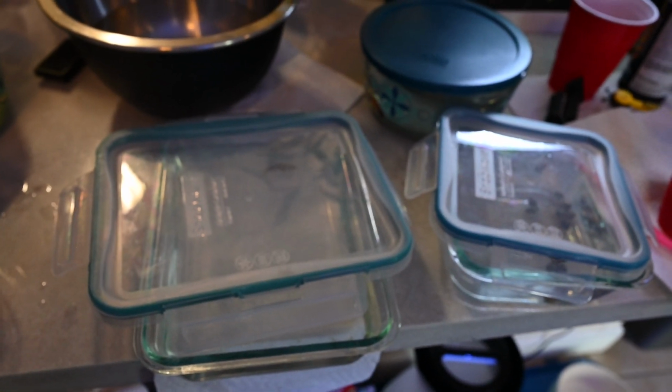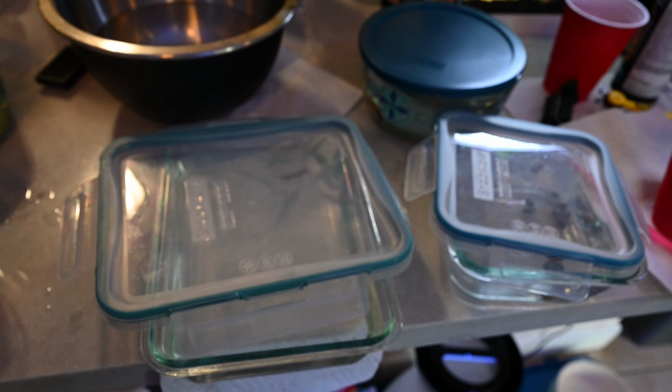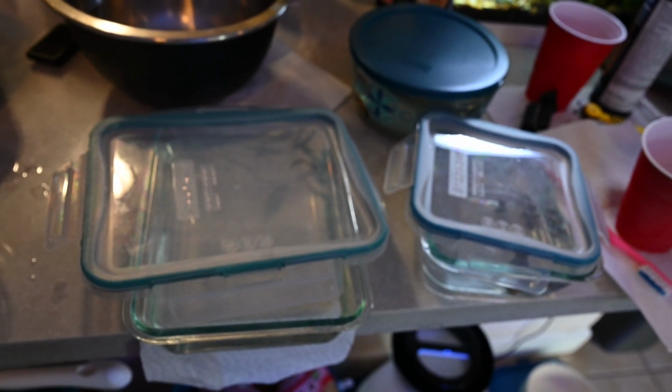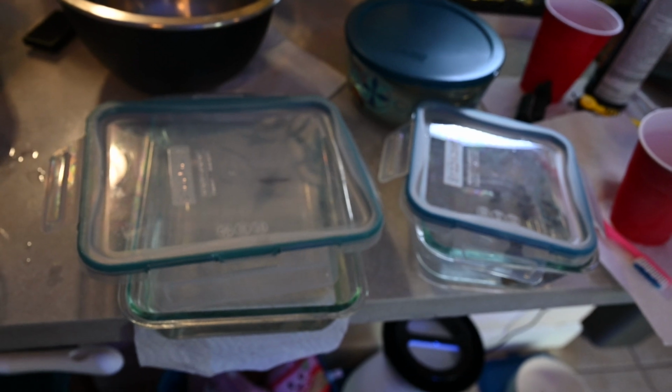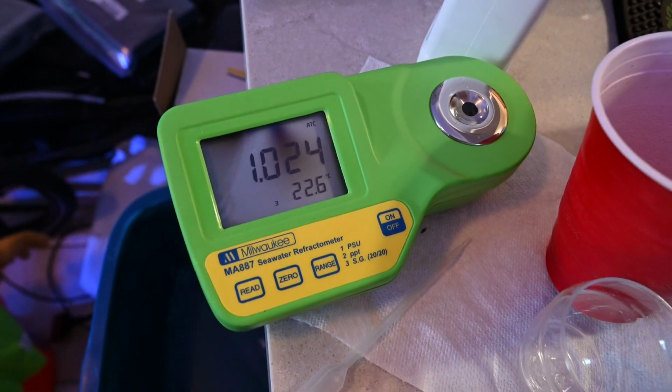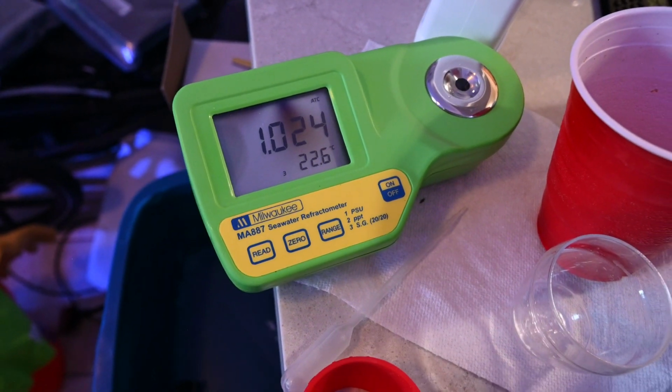Also, what I recommend you guys doing, if you are new to the trade or whatever, make sure you feed your fish when you get them. Let's see what's going on. What do we got? 1.024, sweet. That's awesome. It's a big improvement.